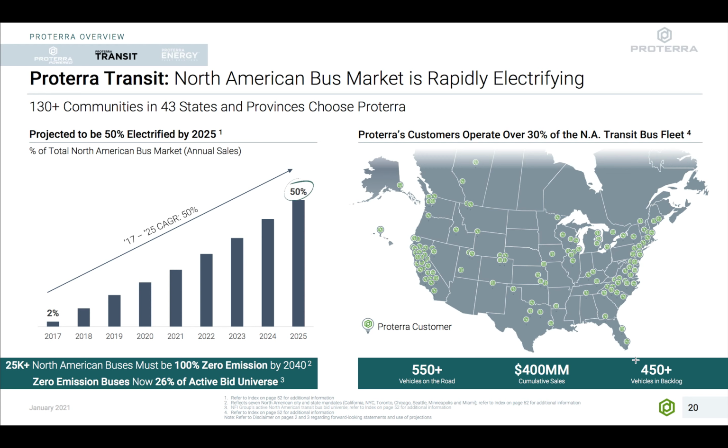And if we remember, we've got companies like Nikola, Hyliion and Canoo. They're all still at the prototype stage, whereas Proterra literally has a supply issue. They've got so much demand that they've got a 450 plus vehicle backlog. That just shows how far ahead of the competition they are. I really don't see how the other companies are going to catch up to this.